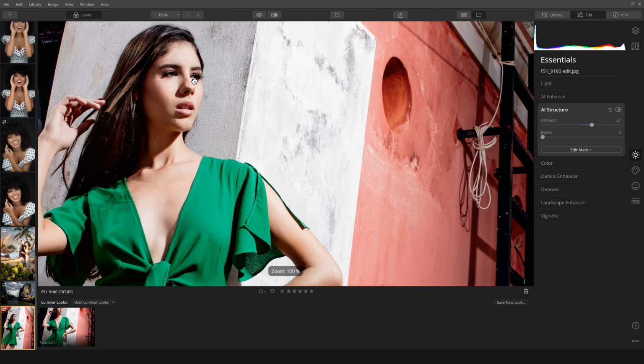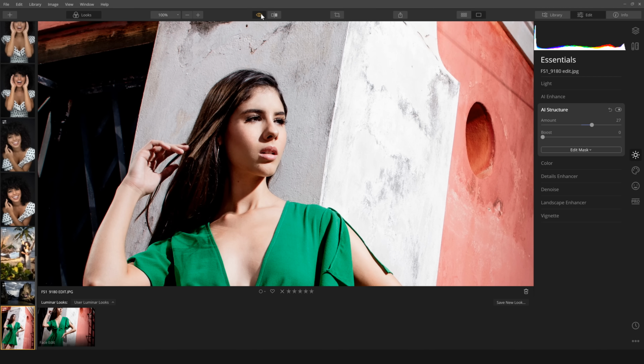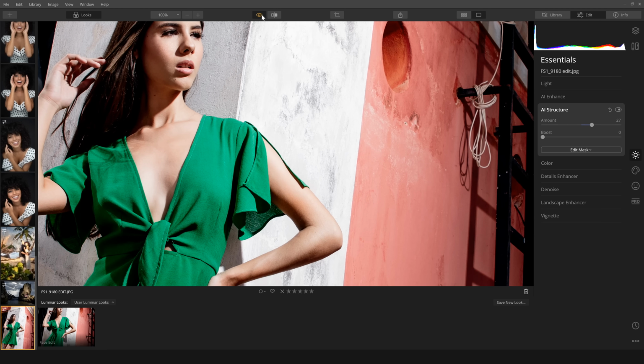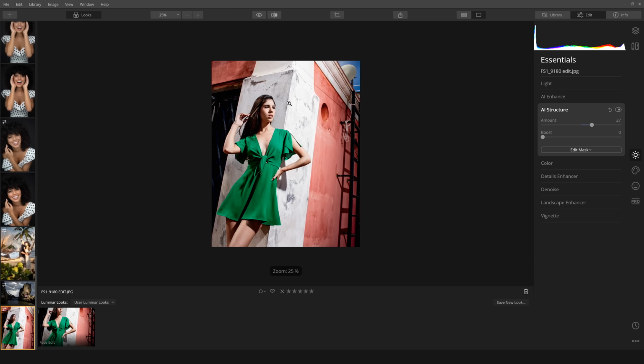So if I zoom into this again, click this on and off, I don't really see any of that haloing effect. If you look at her hairline up here, it almost seems like that's completely untouched. But I do like what it's doing to all this detail over here. It just makes everything pop.